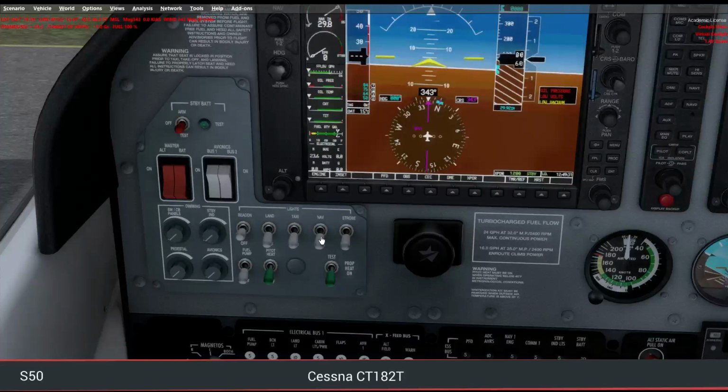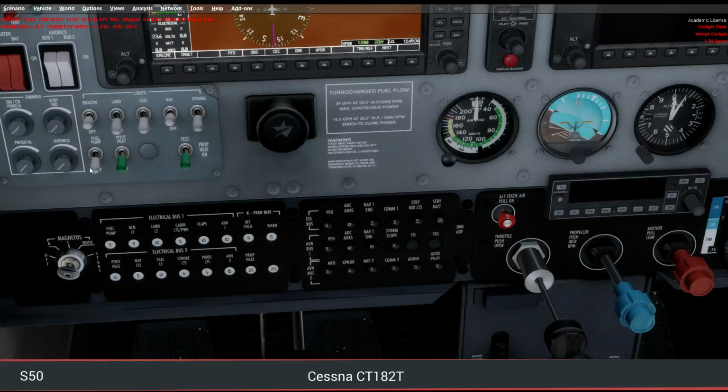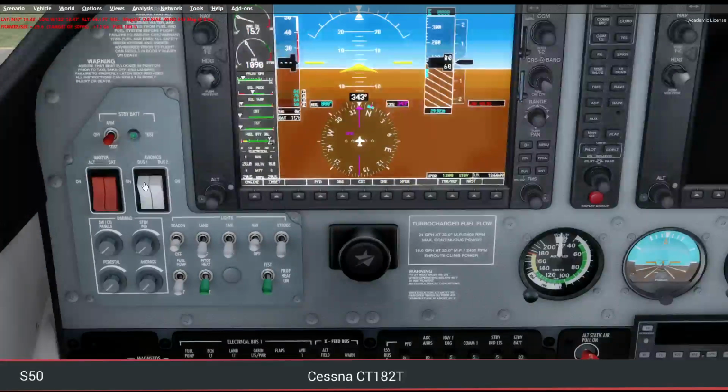So beacon lights, navigation lights, mixture full rich, fuel pump, 1 or 2 seconds, okay. Throttle. All right, and start the engine and advance the mixture. Here we go. Avionics on.